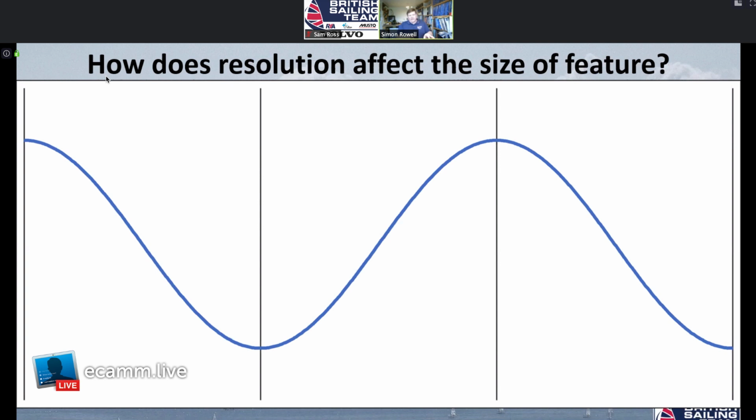I'm not going to be talking about sines and cosines. I'm not going back to physics. What I'm doing here, I'm just showing this wave, this feature here, as something that you want to model.